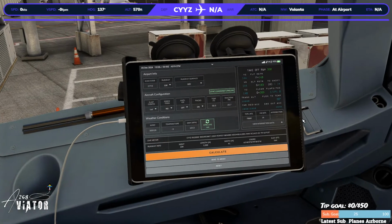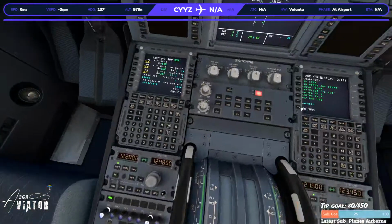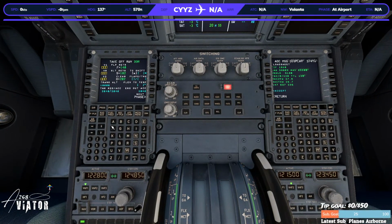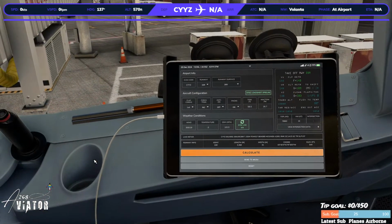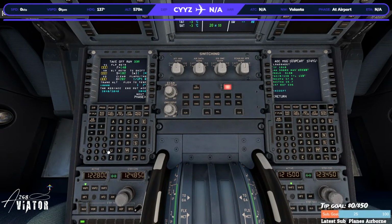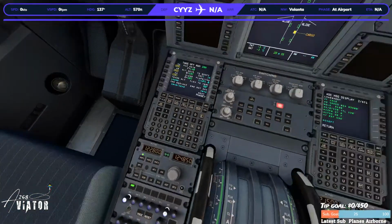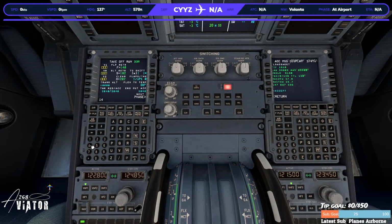And we have here 1.0 and 66. So we go back to our MCDU, 1.0 and 66. Is that what I saw? Yes, 1.0 66. There we go. And that gives us our V speeds of 144, 144, 148. So 144, 144, and 148.